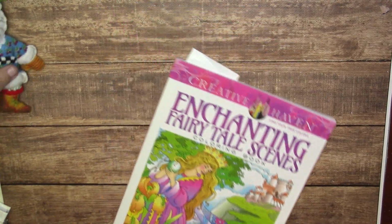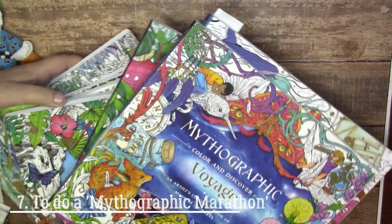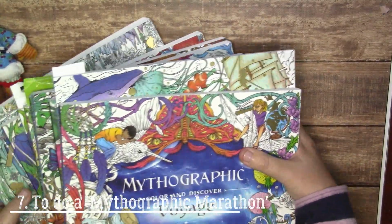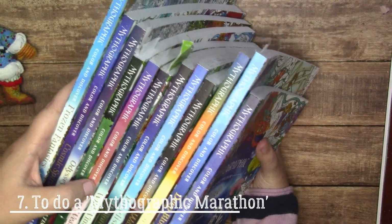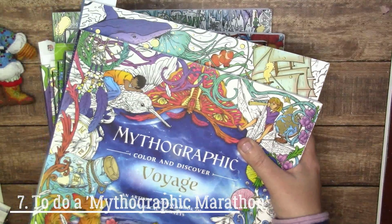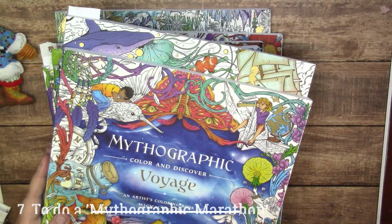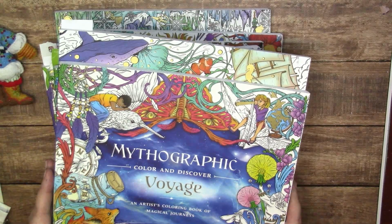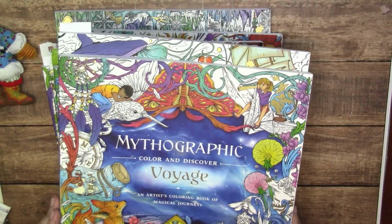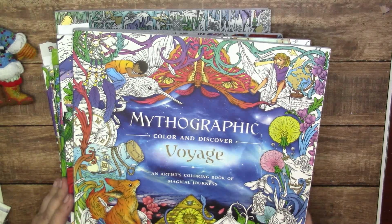And the second marathon which I need to do is a Mythographic series marathon, because again, when I look at my pile of Mythographic books, I can't even hold them for longer than 30 seconds. They are so heavy and the pile is so huge. I think that I can do for myself a year-long marathon with just Mythographic books, and I never would be bored. But I think that I can dedicate 1 month to this beautiful series if I want to justify purchasing new books in this series.